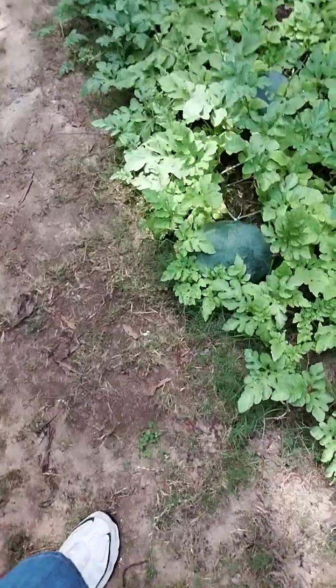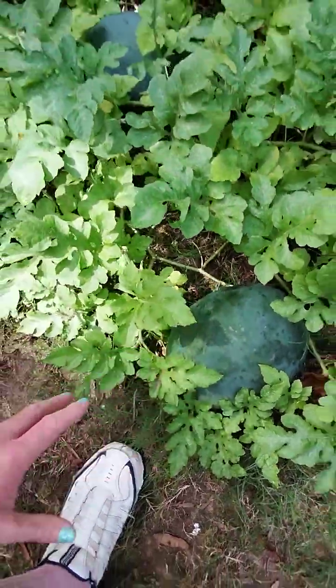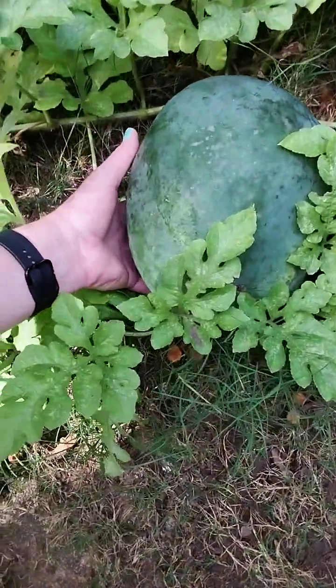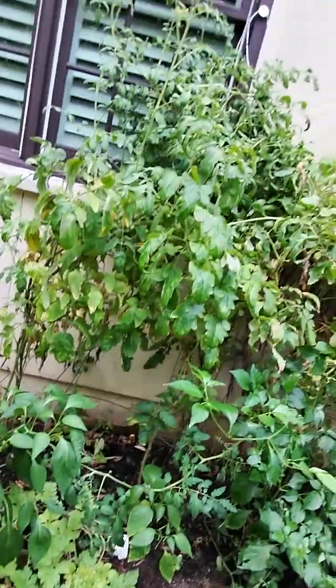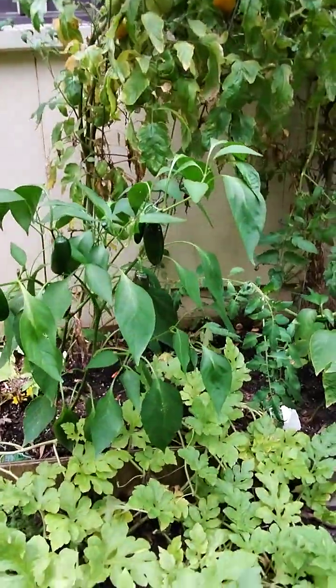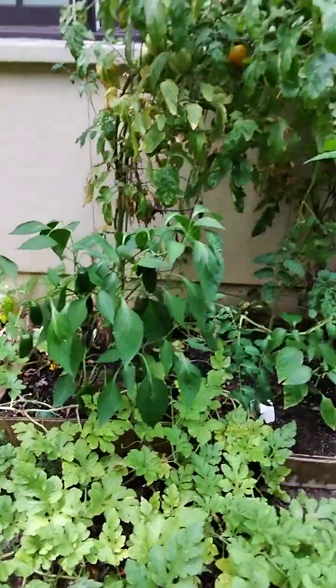Okay, so check out these watermelon. This is the one that, frankly, I've let it grow to, it's pretty close to 10 pounds. Yeah, but maybe more like 7, 8. I haven't really been watering it much, but it's been raining like crazy. So these are the jalapenos.